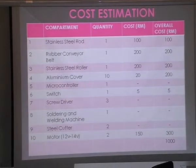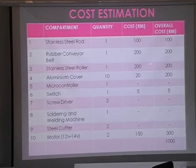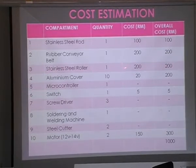And another is the rubber conveyor belt. It will be used to fold the popia, and it costs us about 200 ringgit. And next is the stainless steel roller. We need to roll the popia. We have the belt and the roller. Because it is sold in 1 meter, we can cut it in half. So we will use only 200 ringgit.